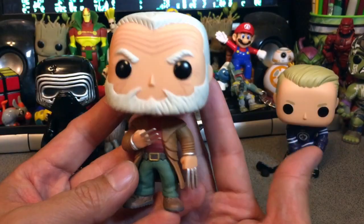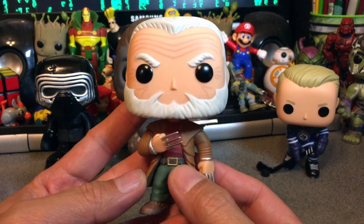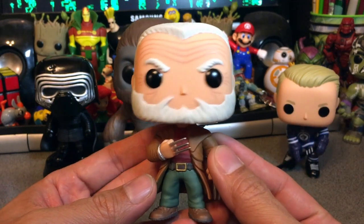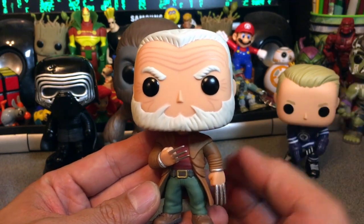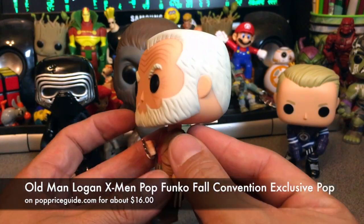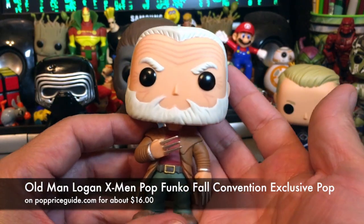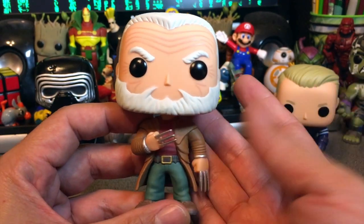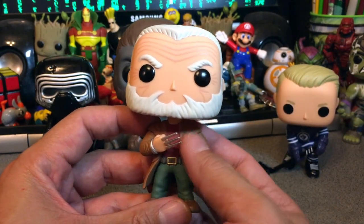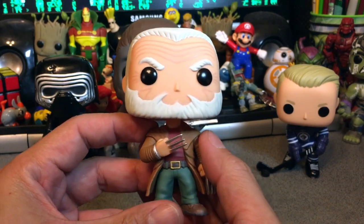Now this awesome Old Man Logan pop. Oh, I'm just so happy to find this. This is part of the X-Men line of Funko Pops, and this particular one happens to be a Funko convention fall exclusive for 2017. So you don't see him on the back of the list of the X-Men Pops. I did own some of the X-Men Pops at one point. I had Archangel, I had Psylocke, and Iceman and such, but I sold them since then.